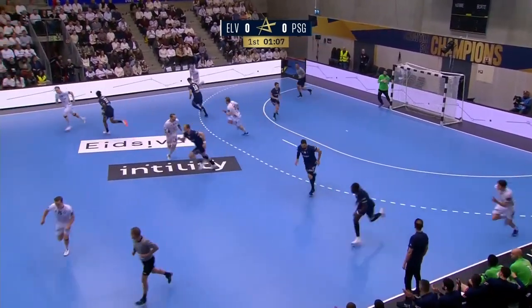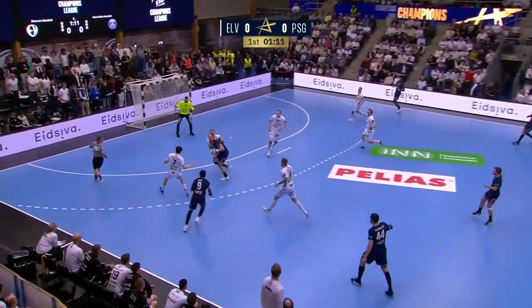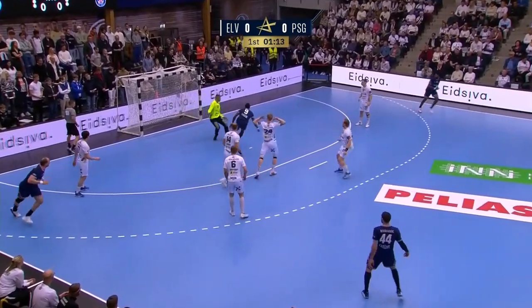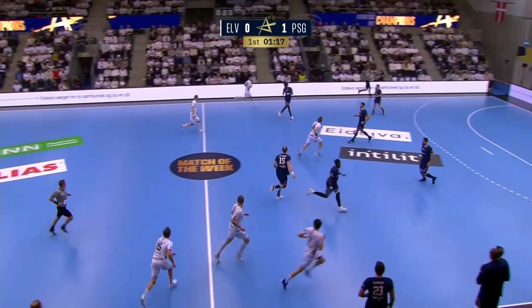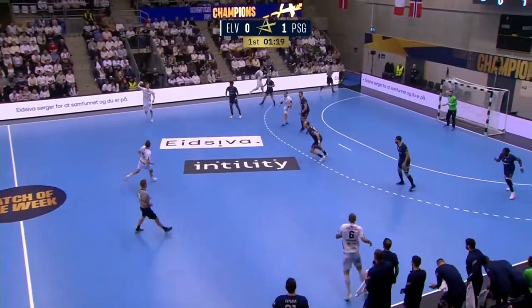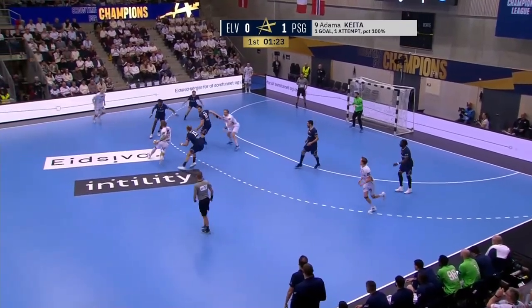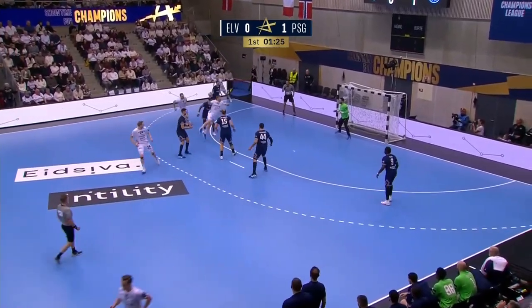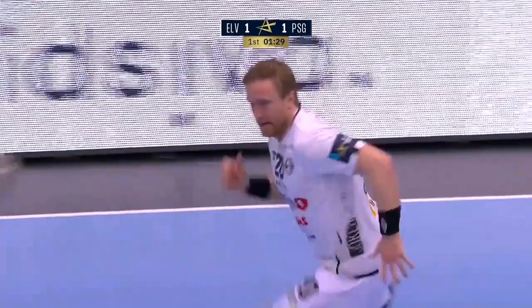That shot a bit wild and over the top by Moen. And away come PSG. Nice pass. Oh, gorgeous little move. And it's put away by Adama Keita for the first goal of the game. That was nicely done by Henrik Toft, drawing in the defenders and laying that ball off to Keita. Ball into the line to Longos, is free, and he places that one past Jan Jonty.